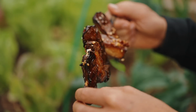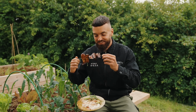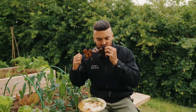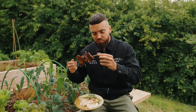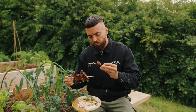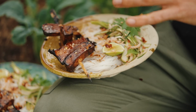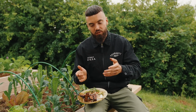What I would suggest is that you pull these off the skewer and eat it all together, but I just need to eat this on its own. You see how meaty that was? Wow. It tastes unbelievable. It doesn't take that long to make. Remember, you can do it in your griddle pan, you can do it on a barbecue, you can just do it in an oven or a non-stick pan.